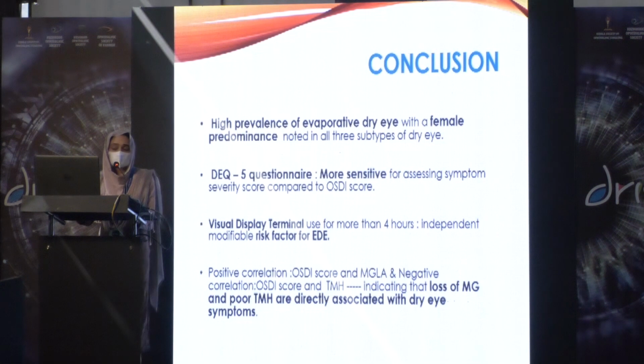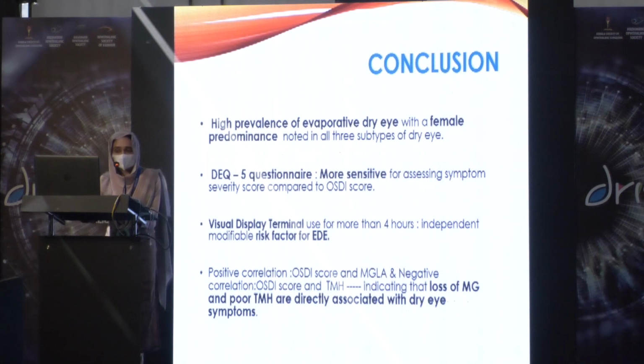So to conclude, there is a high prevalence of evaporative dry eye with a female predominance in all three subtypes of dry eye. The DEQ-5 questionnaire was found to be more sensitive for assessing symptom severity compared to the OSDI score.